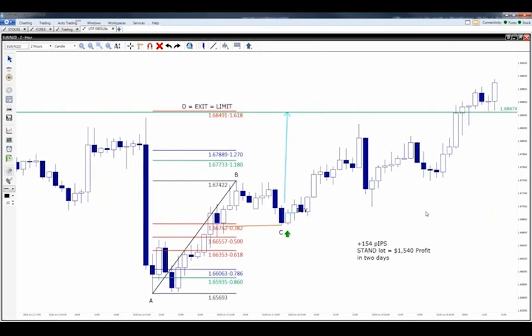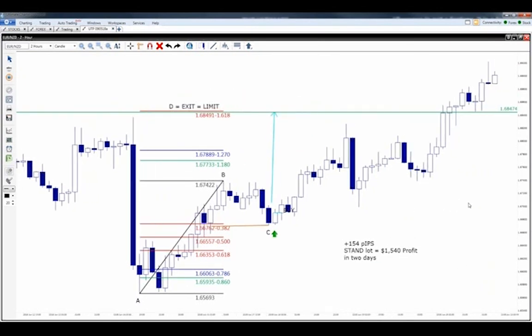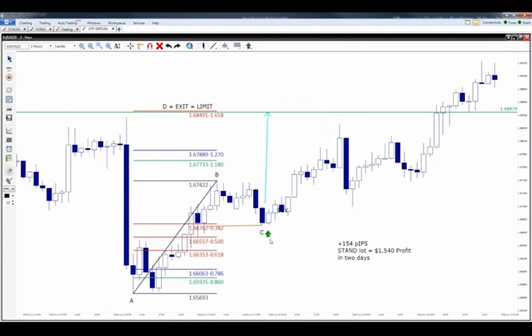The market rallies up to this point right there. I believe it's right there. And that's going to be my new B. And I'm going to set this up here.